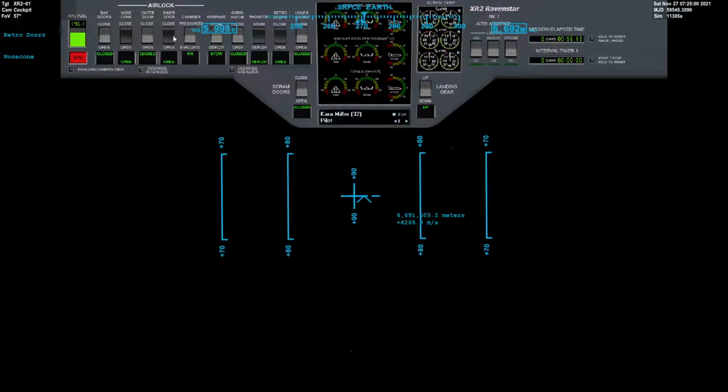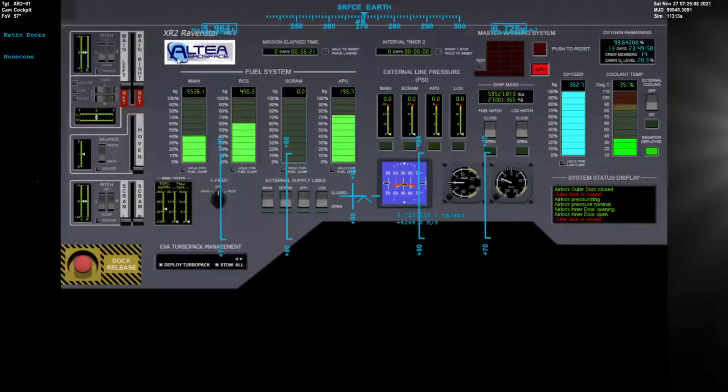You can't open that because it's open. There's air inside. So, what's going on? How is this supposed to work? Maybe there's a problem. What's wrong with the Raven Star? What's going on? EVA Turbo Pack Management.